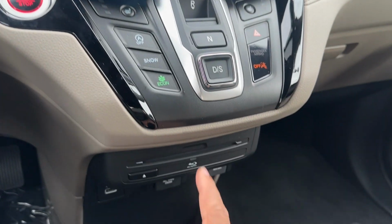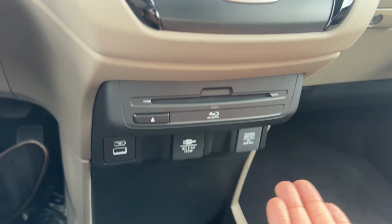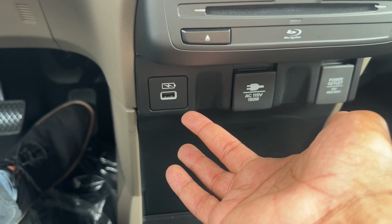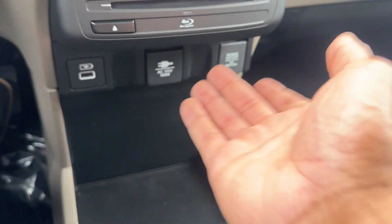And you have a Blu-ray player right below, because you do have the rear entertainment screen, but I'm not sure if anyone's using Blu-ray players anymore. You have one USB down here, you can plug that in, I believe. That's just for charging. To use Apple CarPlay and Android Auto, you have to plug into the other USB. I'll show you that in a second.